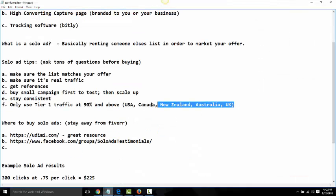You want it to be primarily these countries, because a lot of the other countries are garbage and you won't make any sales. You want to make sure that you're targeting the top 5. The other thing you need to make sure is if you don't have an international offer, then you don't need to be targeting lists that are going to be sending your offer outside the USA and Canada. All right? So make sure you check that as well.